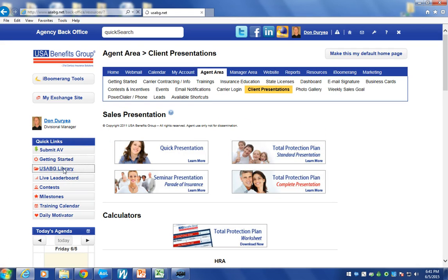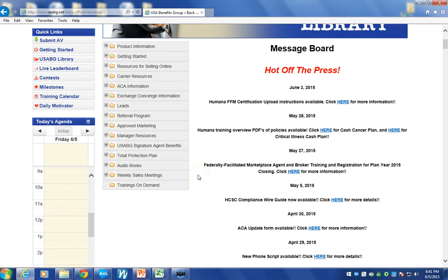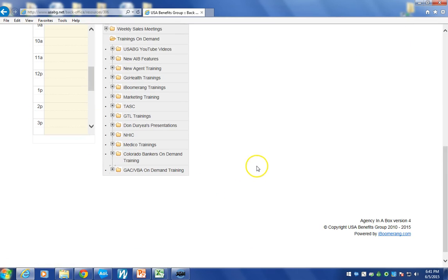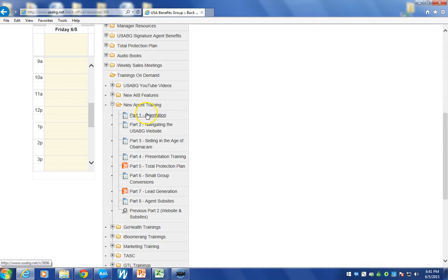Also, another thing I want to point out, if you want to go back and check out any of these trainings, go into the library, and all the way at the bottom you'll see trainings on demand. And when you open that up, you'll see in here there's another folder that's called New Agent Training. And here you'll have all of the PowerPoint presentations. So if you wanted to check this one out, Part 5, you can click right here and it will pull it up.